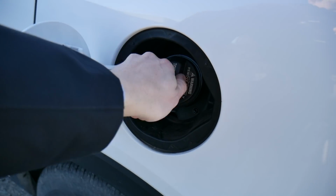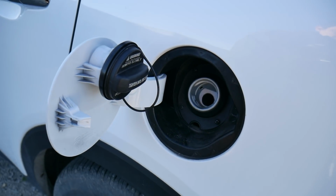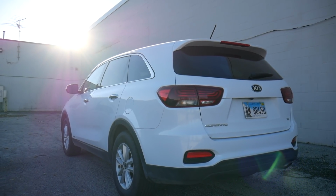Gas by me, in the Chicago suburbs I should say, in the middle of the winter, is about $2.20 per gallon. That means you can fill this thing up for about $41.